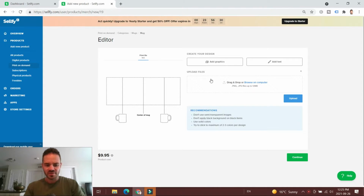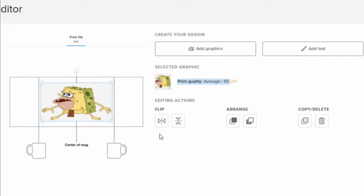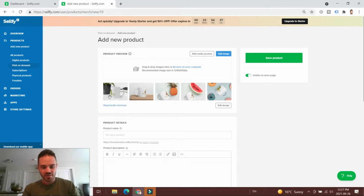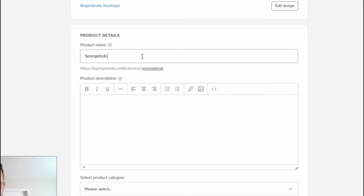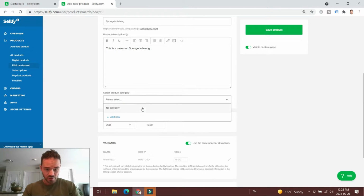All right, so if you've ever used a POD website, this will feel quite familiar. You can add graphics right there, and it should show us in this little editor here. All right, so I uploaded this little caveman SpongeBob. Okay, it shows you the print quality you're going to get with the image. All right, so when you add your design and hit continue, you actually see the product preview here. Yeah, so here you could name your product SpongeBob mug, probably write a product description, product category.